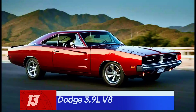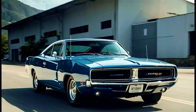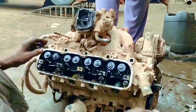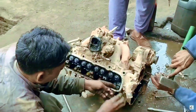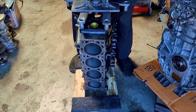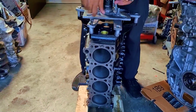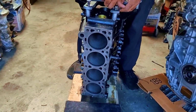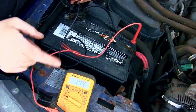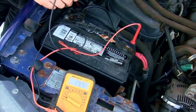At number 13, Dodge 3.9 LV8. The Dodge 3.9 LV8 is often seen as the classic V8's weaker brother, with a reputation that doesn't live up to its legacy. Many consider it a depreciated version, always in the shadow of more powerful engines that Dodge has to offer. With just 3.9 liters under the hood and around 185 horsepower, this engine has several power limitations. It's like receiving a Ferrari and discovering that the key is for a Beetle. You expected more, and that's certainly not what the enthusiast had in mind.